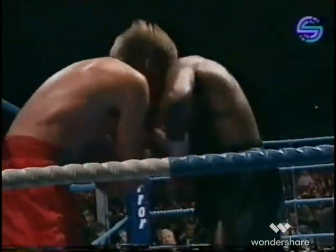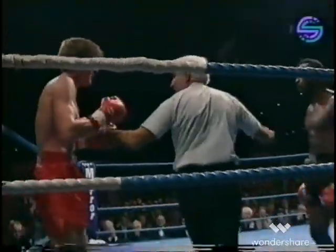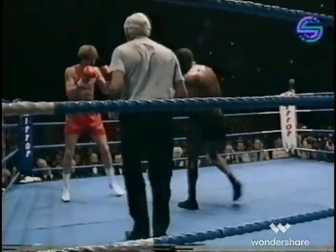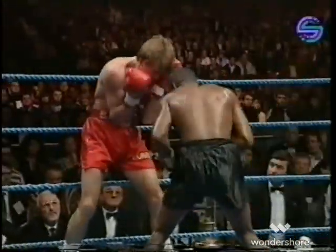And look at the venom behind the shots. He's really teeing off on Piper now. Piper's not throwing anything back, you see, so he's allowing him to keep his tee head off. And Benn is just walking through him now.